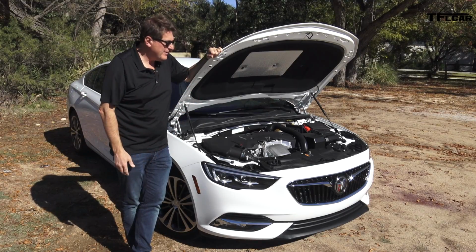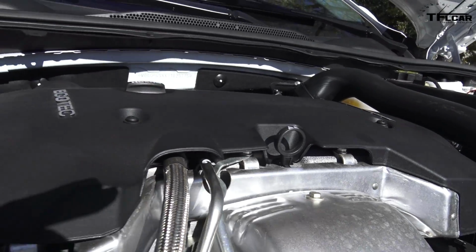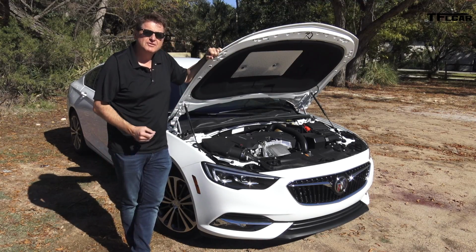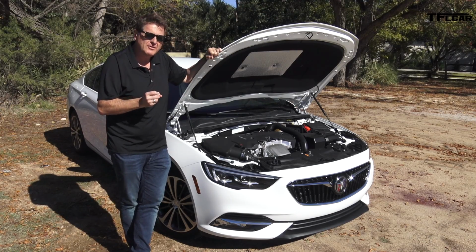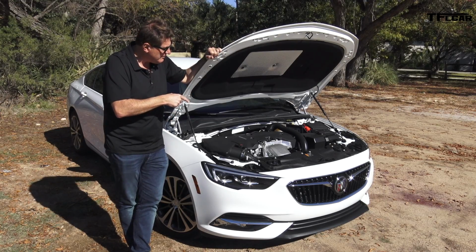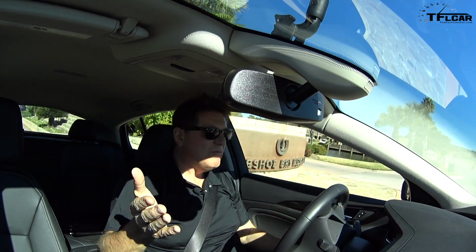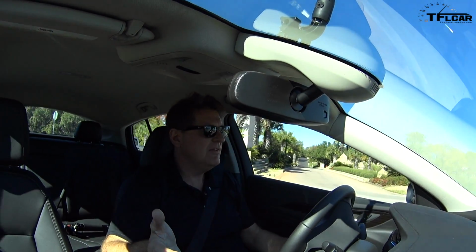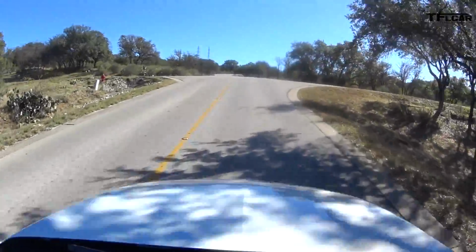Under the hood, well, you guessed it, it's a 2-liter turbo like every other car. And that's partially because this is based on a European model, the Opel Insignia. Now, this engine puts out 250 horsepower and 265 pound-foot of torque. And it is mated to either an 8-speed automatic when you get the all-wheel drive, or a 9-speed automatic when you get this front-wheel drive. So, how does the Regal Sportback drive? Well, let's give it the beans and see just how much power this 2-liter turbo really puts out.